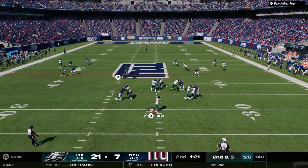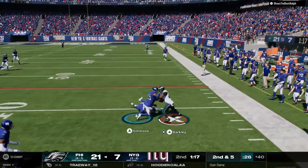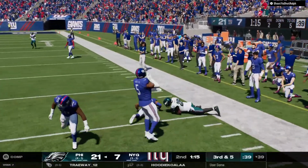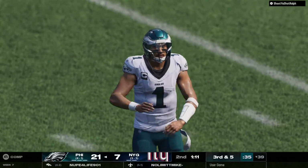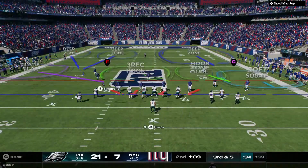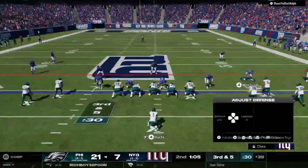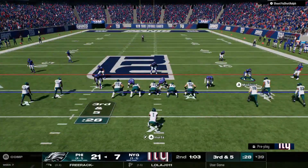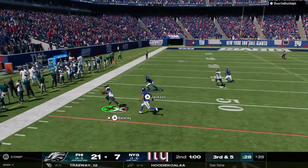Here's Hurts to throw. That's complete. He's got Barkley out of the backfield. So they'll get nothing out of that play, and it brings up 3rd and 5 now. As a defense, you're more balanced when you're in zone coverage because you're able to keep your eyes on the quarterback and see the play develop in front of you. They're able to keep the quick pass in front of them and stop it right at the line of scrimmage.